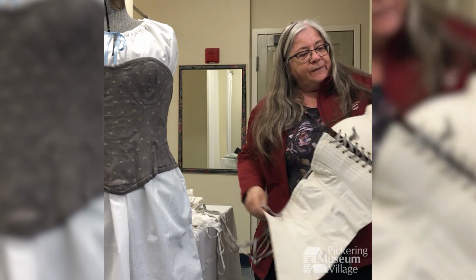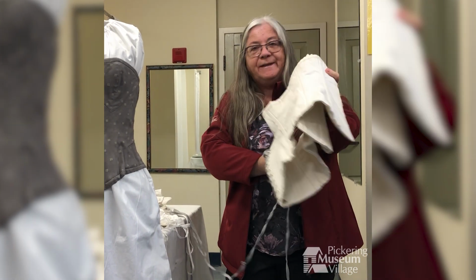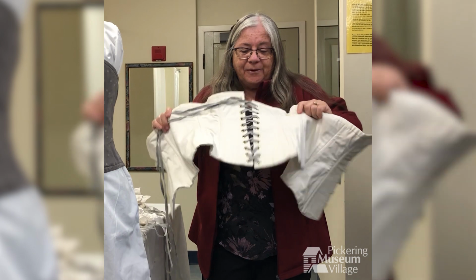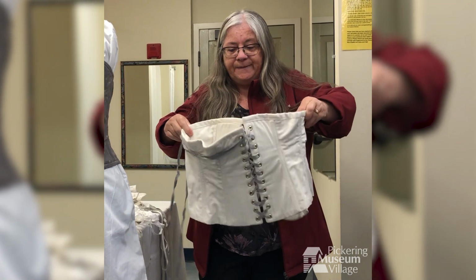It's a fairly big one, so it's kind of a one-size-fits-all. And so we use this so that people can see what it's like to put a corset on. And of course, we just let them try it on over their clothing because we don't want to make anybody feel weird. So it's just done up, and then this would have to be completely unlaced to be able to put this on somebody, and then you tighten up the laces.